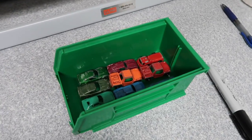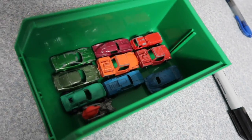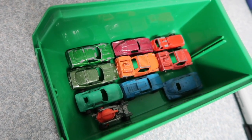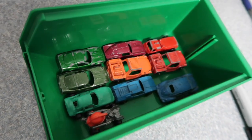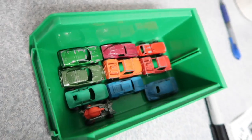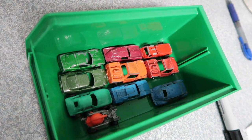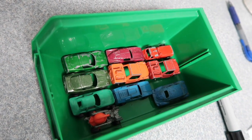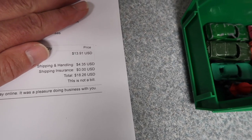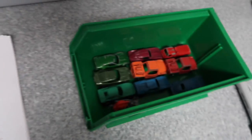Bring it on. Let's get an item to pack. Okay, here's a small lot of cars. I think there's 10 of them in there. These are from the 60s or 70s, little die-cast cars, including a Corvette, and that crazy one with the hat. None of these really are in great condition, or would they sell that great alone. Banana Peeler had a box full of 100 different cars and put them in lots. This is one of the lots. Sold for $13.91 plus $4.35 shipping. Pack it.